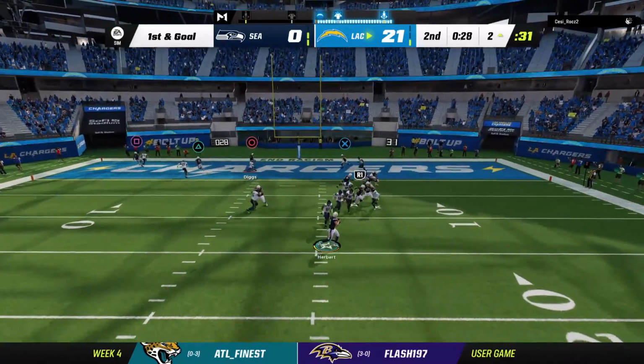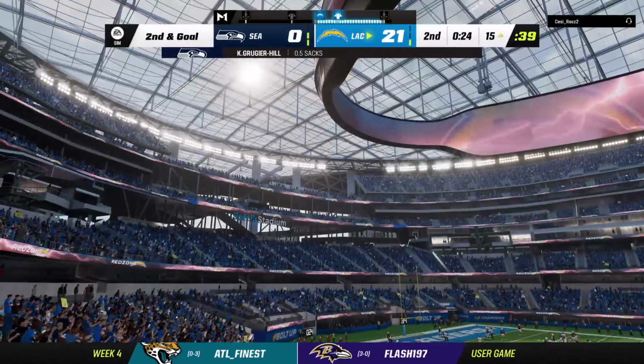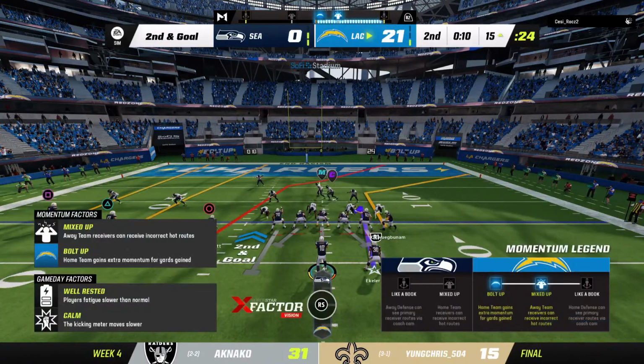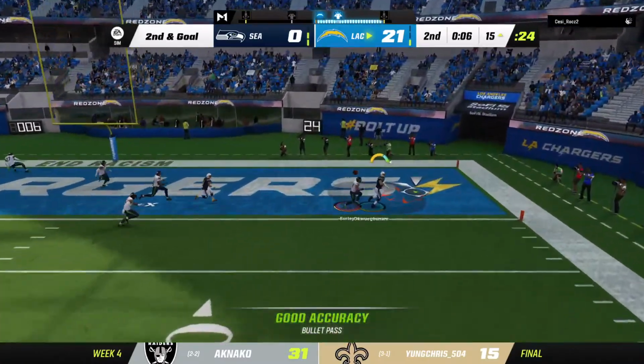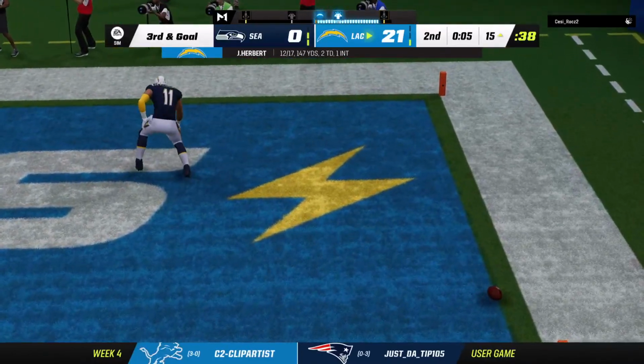Back to throw here, Herbert. And he's going to be dropped. Back at the 15-yard line. First down, a bit of a disaster, and now on 2nd and goal, back even further. Now here's a look for the end zone, but that one's going to wind up incomplete.